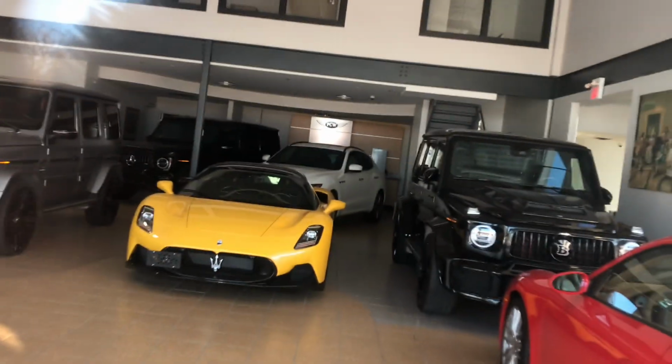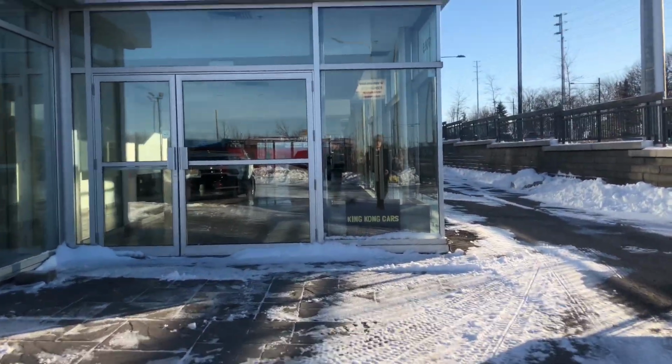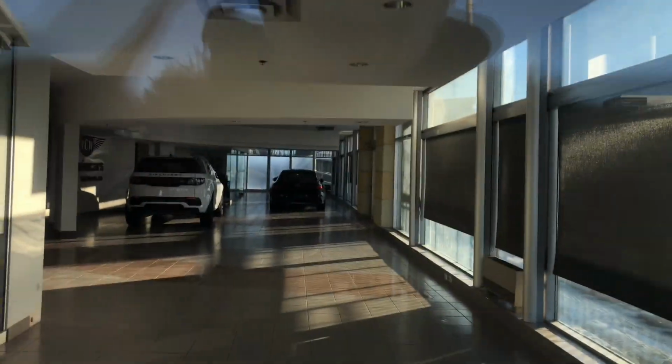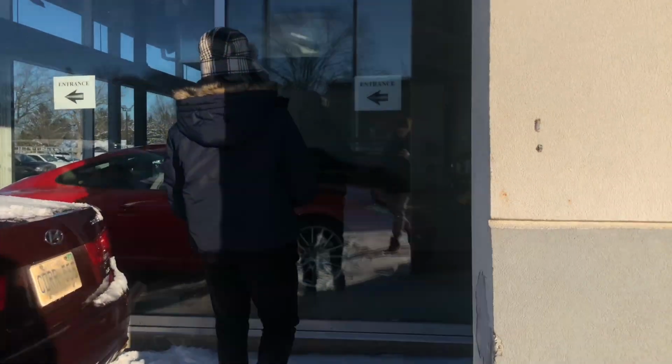We also got a Carrera 4S here. What's in the back also? Two other G-Wagons in the back. I want to see what's over here. I don't think there's anything here. Nah, they like moved the cars. They used to be. Nah? Oh, there's an A7 all the way there. That's like my third time seeing it.